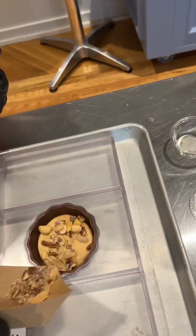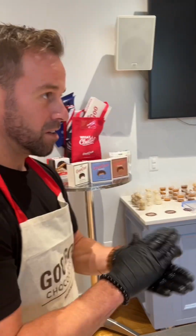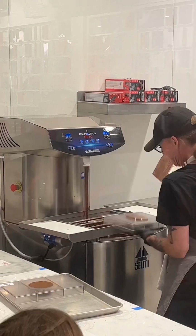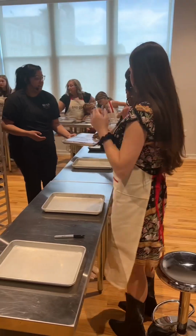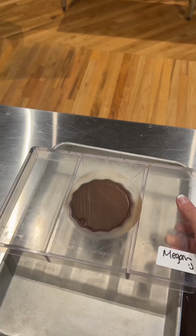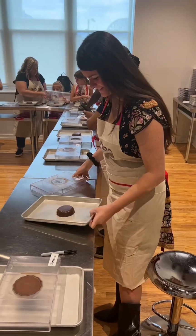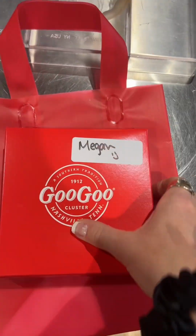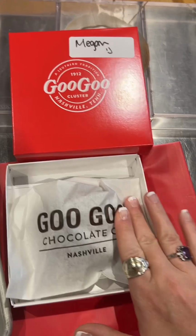I chose caramel, Nutella filling, double Heath, and then pecans for my Goo Goo Cluster. After we precisely layered everything inside, it was time to have it coated with the bottom layer of chocolate. It didn't take long at all until our Goo Goo Clusters were ready to be popped out of the molds. Then your final step is to box up your custom Goo Goo Cluster. You get a couple of extra Goo Goo Clusters and an apron to take home. Don't miss out on this tasty class next time you're in Nashville.